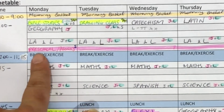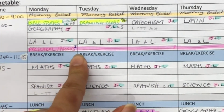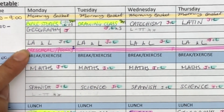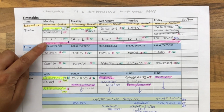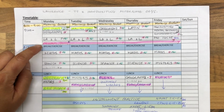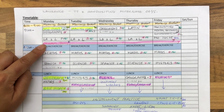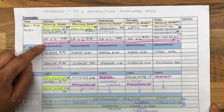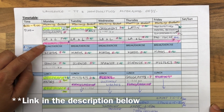I've put in here in pink is preschool phonics, and that's just to remind me I've got to fit in some time for my youngest, my 4-year-old, and to do our sit down time where we are learning phonics and numbers and following her curriculum, which is also The Good and the Beautiful. In addition to that, I'm using a Jolly phonics curriculum, and I speak about that as well in another video about a preschool curriculum that I'm using, and we're really loving that.